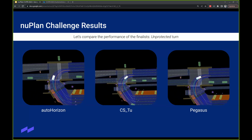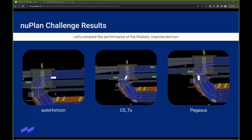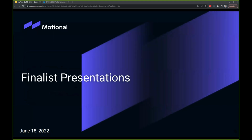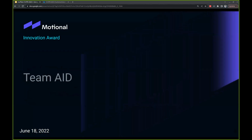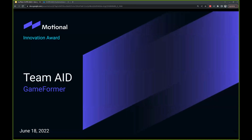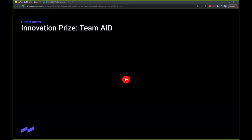So that brings me to the end of the nuPlan intro overview part. Let's move on to the finalist presentations. The Innovation Award comes first, and this one goes to Team AID with the Gameformer Planner. Unfortunately, the team couldn't be here today, so I have a video from them describing their approach.